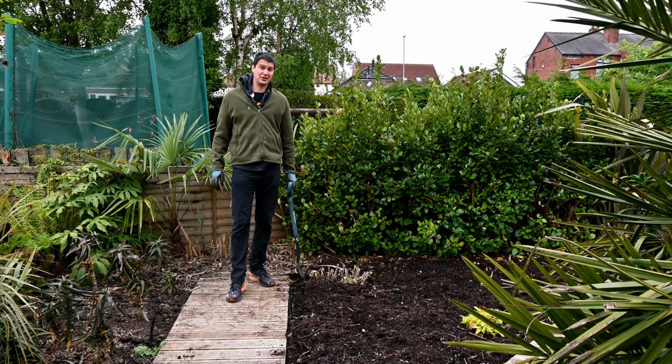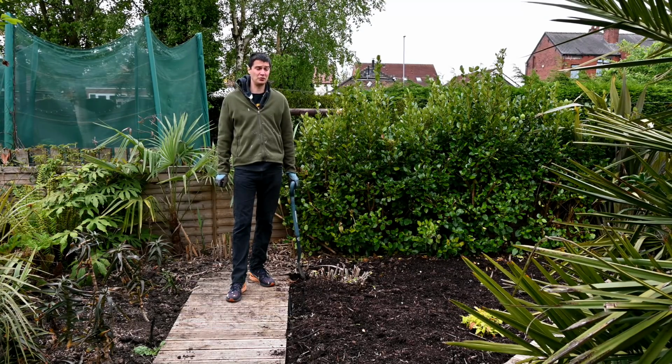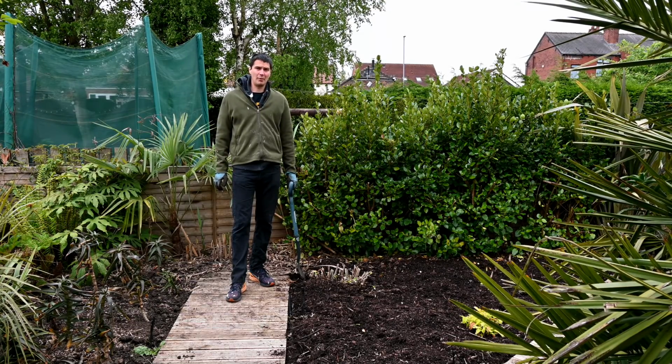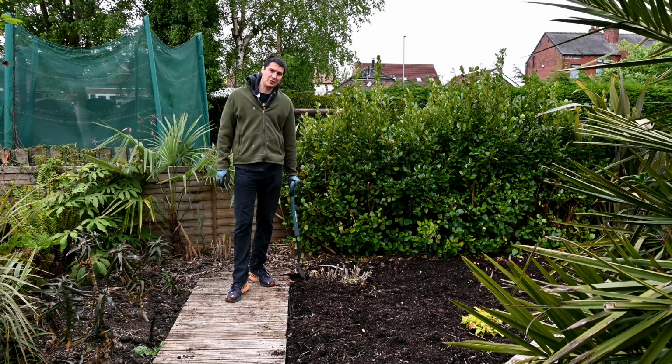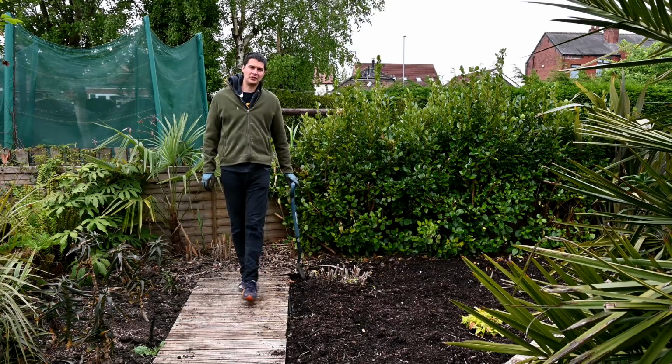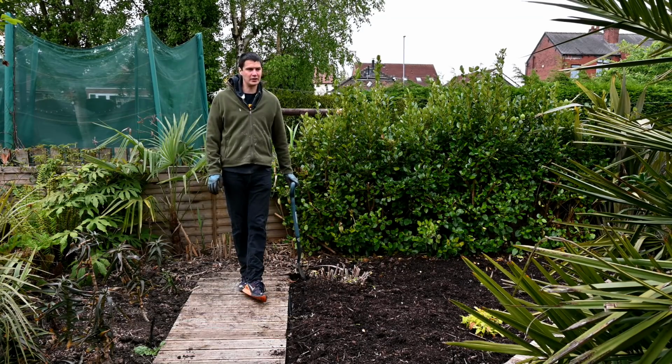Now the weather certainly turned today. The last week has been absolutely glorious, really warm every day and some decent warm nights as well. But last night we had our first little bit of rain. We had a nice thunderstorm that lasted nearly an hour and it's dampened down all the ground everywhere.